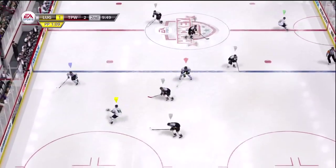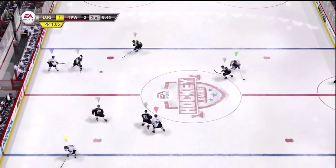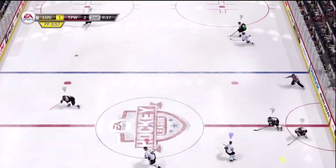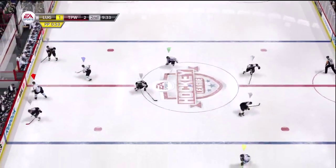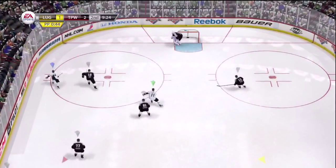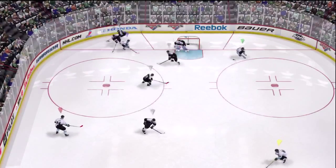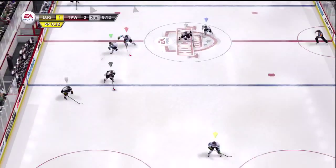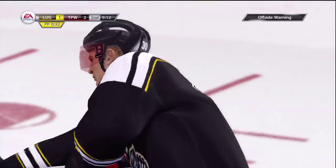Pecker. Good work as he got the stick in. Pokes it away at center ice. Turned over. Has that one back in their own end. They'll regroup for another rush. He gets that one up the wing, offside, and that will get a whistle.